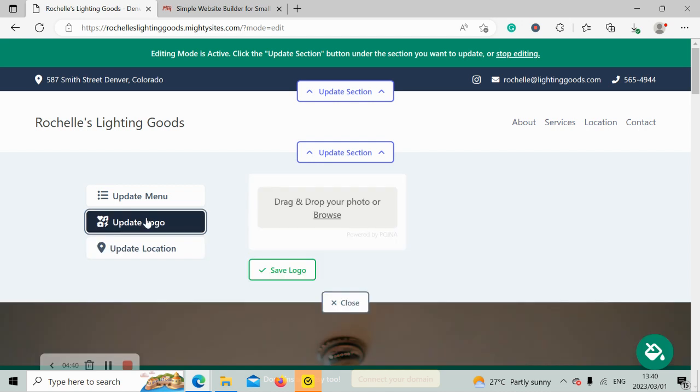I'm now going to head to update logo. Now, if you don't quite have a logo yet, that's completely okay. Your name will just be displayed here, and it still looks really great if you're in the startup process of launching your small business. If you don't have a huge budget for a logo, I do recommend you check out canva.com.